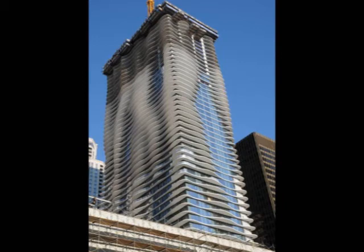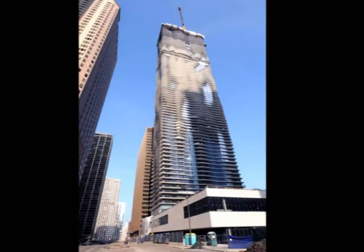Here's an image of maybe a few weeks ago, getting close to the top. And then this was last week, and we topped out last week, which was very exciting, up at the top, 82 stories. They bring up a bucket with a flag on top of the bucket with the last bucket of concrete, which I got to pull down the handle, which was a lot of fun. So those are buildings that are really involved with the city and urban environment, the baseball stadiums and the high rises.